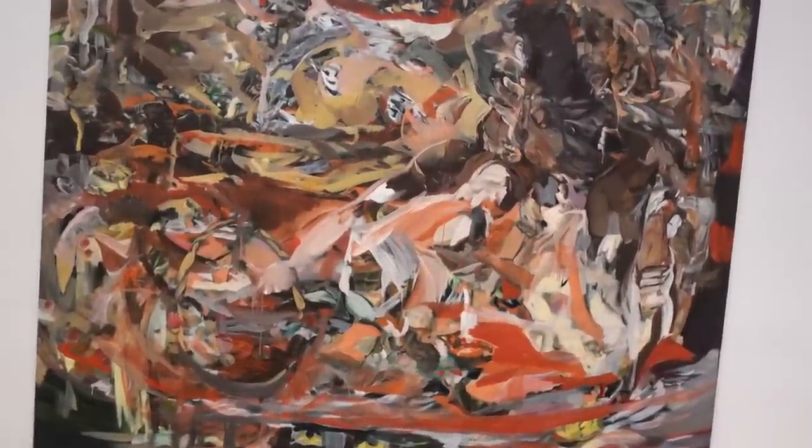Okay, what are we looking at here? Well, it looks like we got a couple of figures. I guess it would be interesting to see if she's riffing on some classic Rubens, Manet, Renoir. Oh, there's kind of a face in there, and a hand.